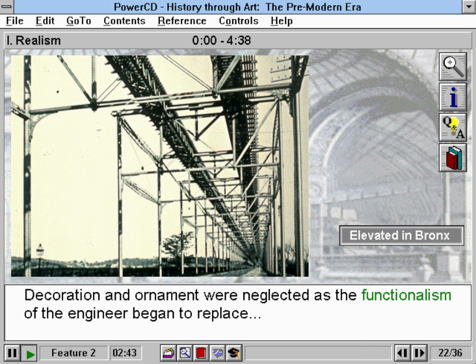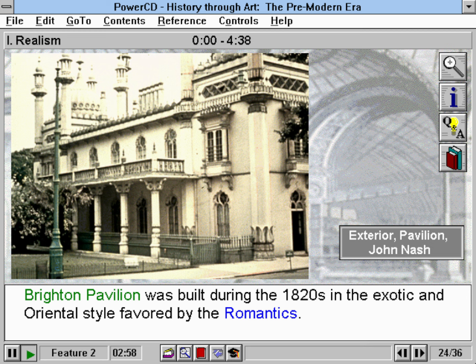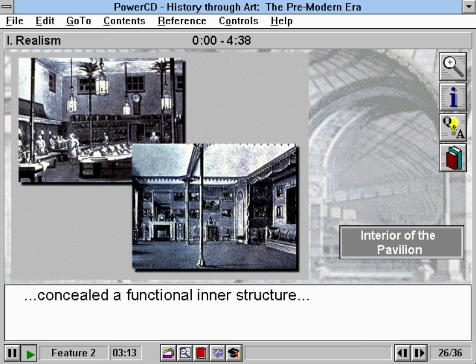Decoration and ornament were neglected as the functionalism of the engineer began to replace the historical styles copied by the architect. Brighton Pavilion was built during the 1820s in the exotic and oriental style favored by the Romantics. But the fairyland exterior concealed a functional inner structure supported by cast iron columns.